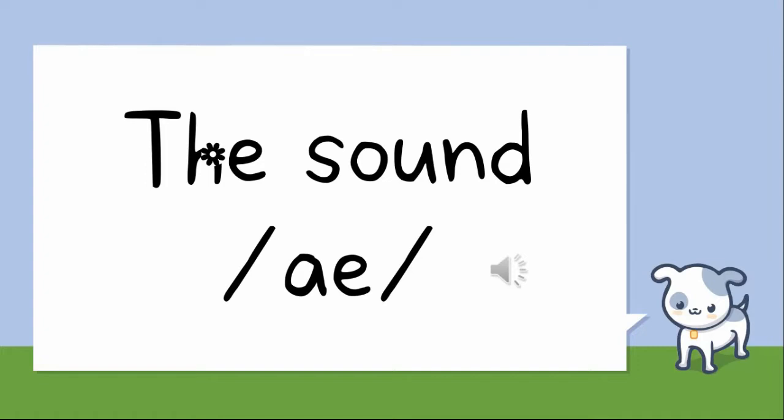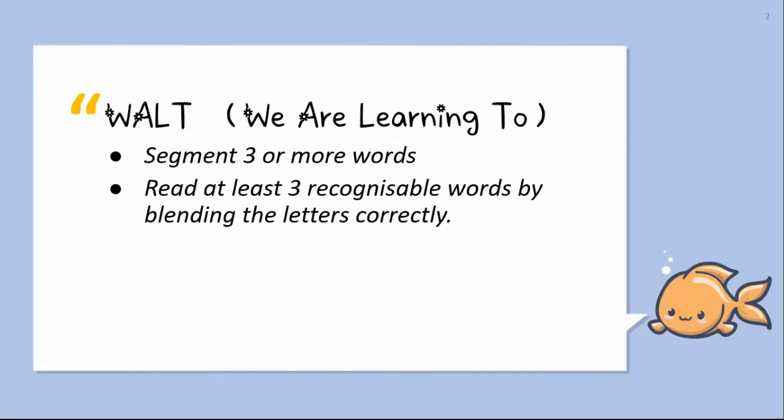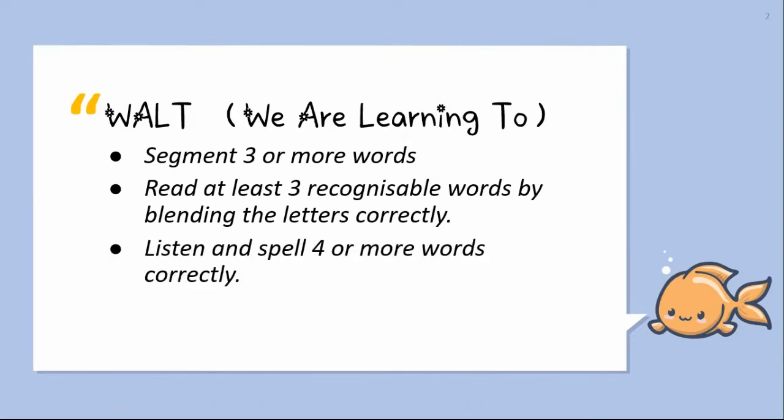Let's see what we are going to learn today. We are learning to segment 3 or more words. Read at least 3 recognizable words by blending the letters correctly. And finally, listen and spell 4 or more words correctly. Let's take a look what are the words we are going to learn.